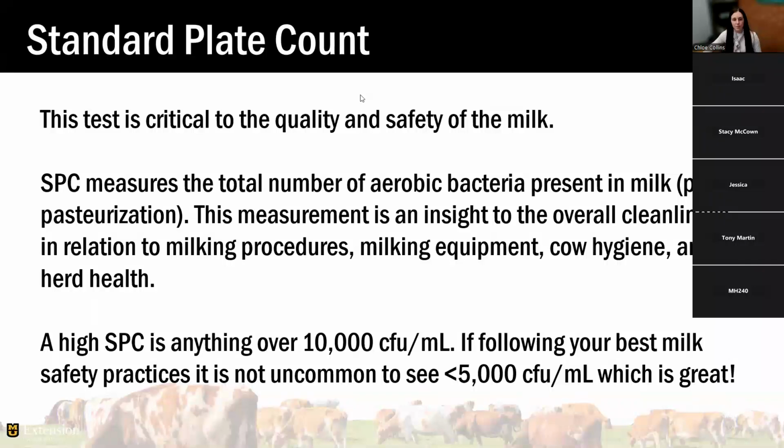Okay. So SPC, anything over 10,000 is high, under 5,000, wonderful. You're probably doing everything right. To clarify some more on colony forming units, it's not as scary as it seems. A colony forming unit is just a singular cell, one little cell that is capable of reproducing or being viable enough to divide and form a colony. It's not actually an active group of cells. A lot of that can be scary if it's in the bad context, so I always want to break it down super simple. That way we don't have any misunderstanding.